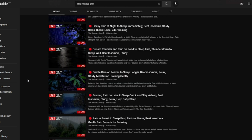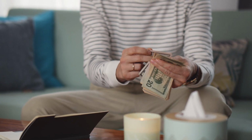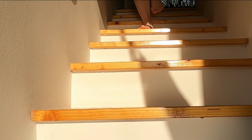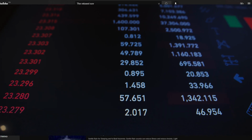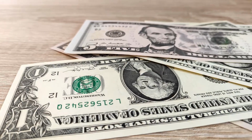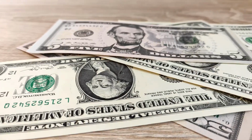And while that's really super impressive, what no one is telling you is that the CPM, or the amount that YouTube pays channels in this category, is one of the lowest ones there is. In fact, the average rate for this type of content will pay a measly $1 to $3 per 1,000 views that the channel gets.